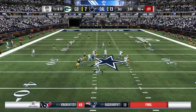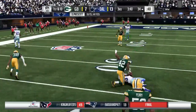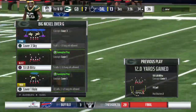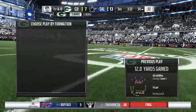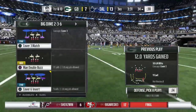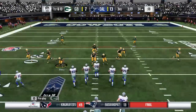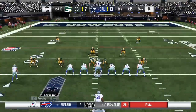Prescott looks to throw on first. He's going to find Gallup here, complete. And he's corralled, but not before getting it inside the 35. Back-to-back nice plays, 12 yards that time and a 1st down. Prescott now hitting on 2/3 of his passes, 10 for 15 so far. 1st and 10.